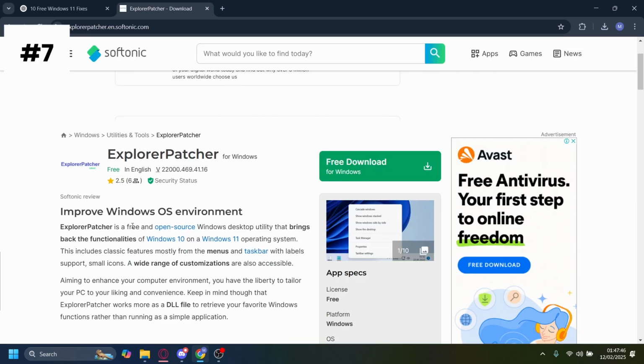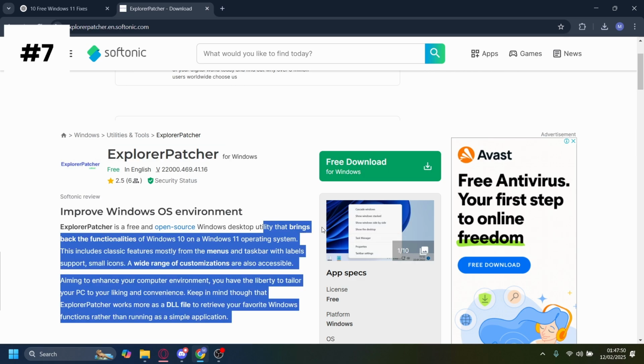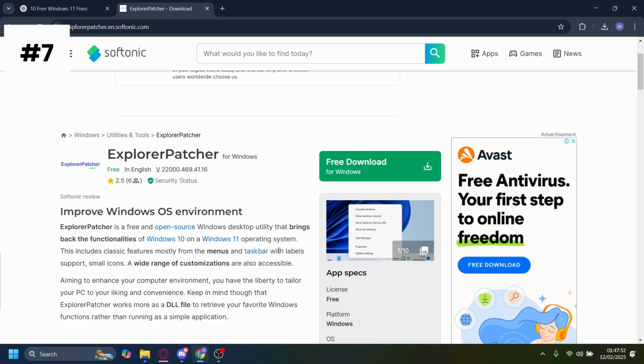Another software I'm going to recommend to you is called ExplorerPatcher. Now, it's a free and open source Windows desktop utility that brings back functionalities of Windows 10 onto a Windows 11 operating system. So like earlier, if you're someone who prefers Windows 10 over Windows 11, but you still want the security from Windows 11, you can install this so you can bring back some of the functionality from Windows 10 back to Windows 11.